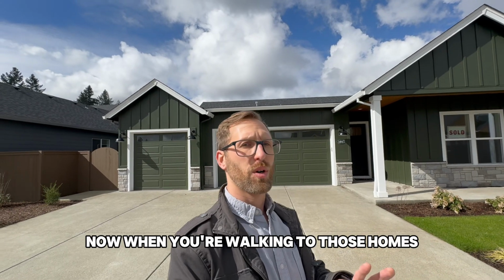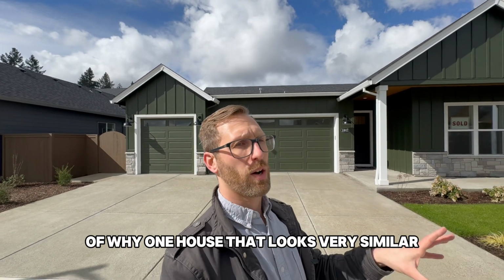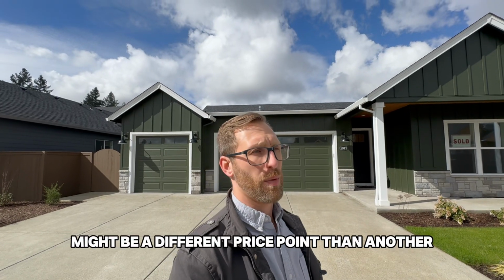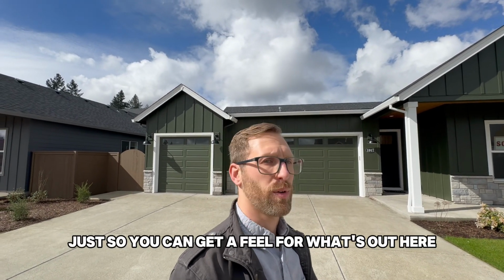Now when you're walking through those homes, you know kind of what to look for, and hopefully you'll get a little bit more of an understanding of why one house that looks very similar or similar in size might be a different price point than another. So let's check out the community a little bit here. I'm going to walk around and show you a little bit more about the community and some of the amenities here, just so you can get a feel for what's out here.